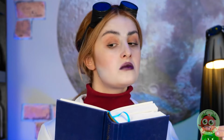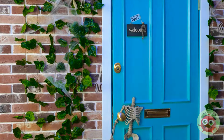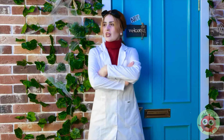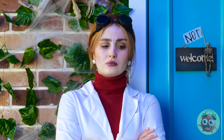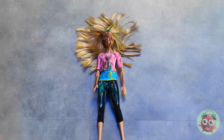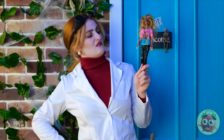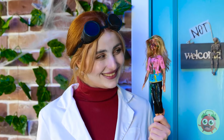Huh? I wasn't expecting anyone at this hour. It better not be any trouble. Okay, who's there? I don't want any shenanigans here. Hmm. Must have been an animal or something. Ugh. Wait a minute. Is that a doll? Who on earth would leave this at my door? And why is she so disgustingly filthy? Hmm. Are you thinking what I'm thinking? You're coming with me.